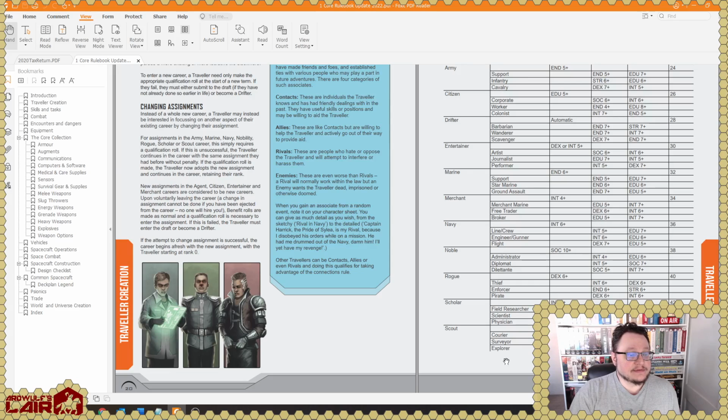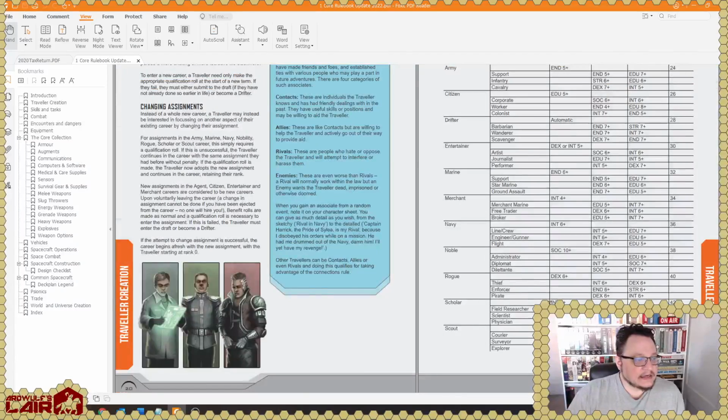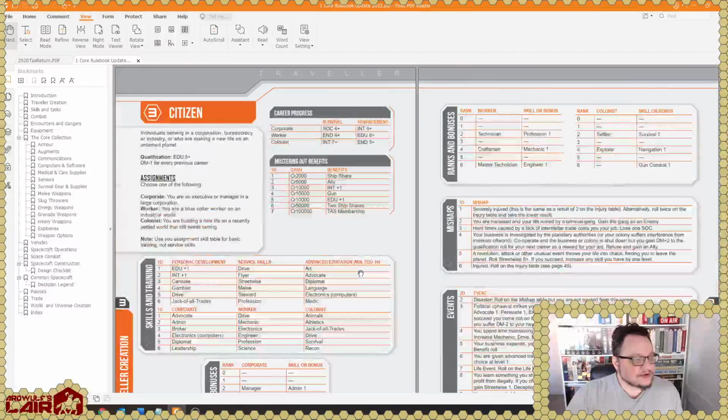Another thing that I think is a significant improvement, if you work with the PDF versions of these rules in this edition, is that everything was on black pages before, which looked cool, but if you wanted to print them, you were hosed. These will print much more easily, and I think look just as nice. Here's the mustering out stuff and the career charts for the agent.